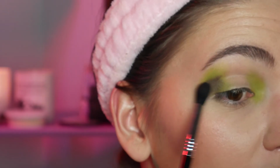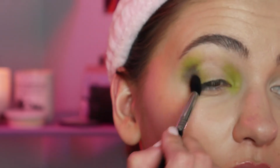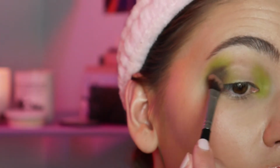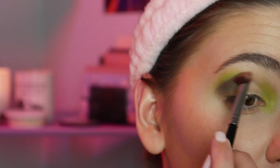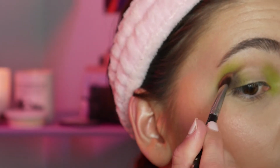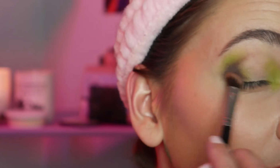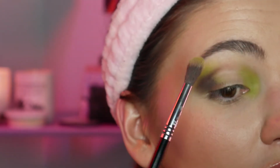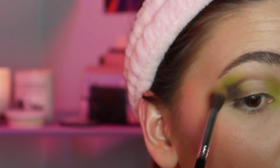Oh, I hope I don't make it muddy. Actually, what am I doing? I'm just gonna get a brush that I have a little bit more control with to blend that out. It does look more brown leaning with this green, which I like. And then I'm gonna go back in with that brush I originally used and just kind of try to soften that out at least. And then I'm gonna also deepen it on the inner corner.